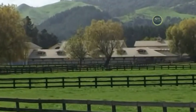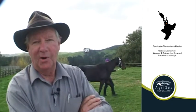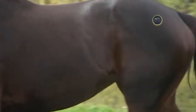Here we are at Cambridge Thoroughbred Lodge. I'm Lee Somerville, and we're going to talk to you a little bit about this wonderful product, Agrisea. The best example of its potent force, if you like, is just to have a quiet look at this horse being led around behind me by Jess McGill. This horse's name is Allende. She's had about 17 starts and won 4 of them.